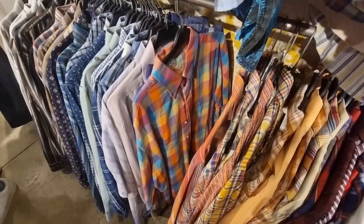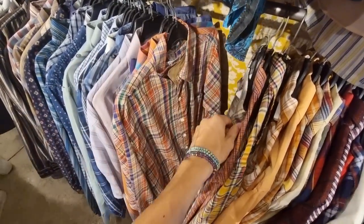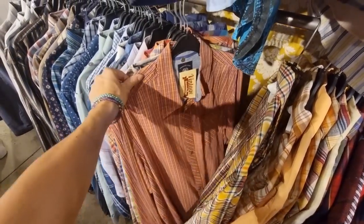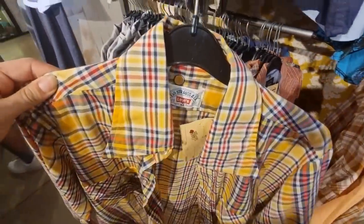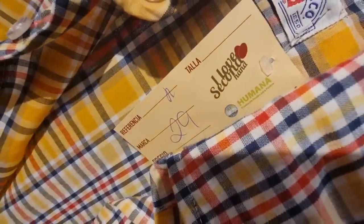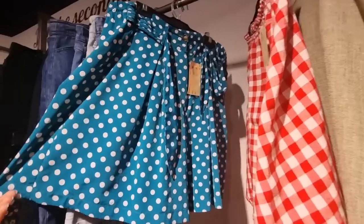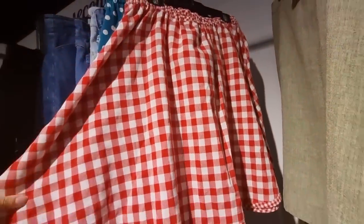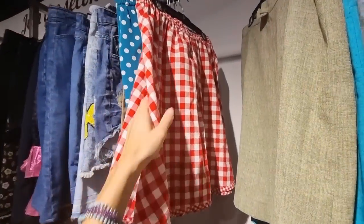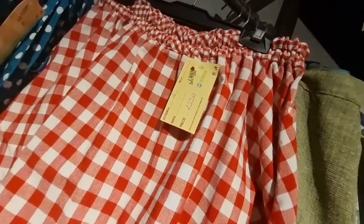Now I'm looking through the men's section for an oversized shirt because I want to buy one and give it to my mom so she can crop it and make one of those cute shirt and skirt sets for me. This one is by Levi's, it has nice colors, but I'm not sure that I want to crop it. Nice skirt, discounted to 6,40 euros. And this one is discounted to 5,40 euros.